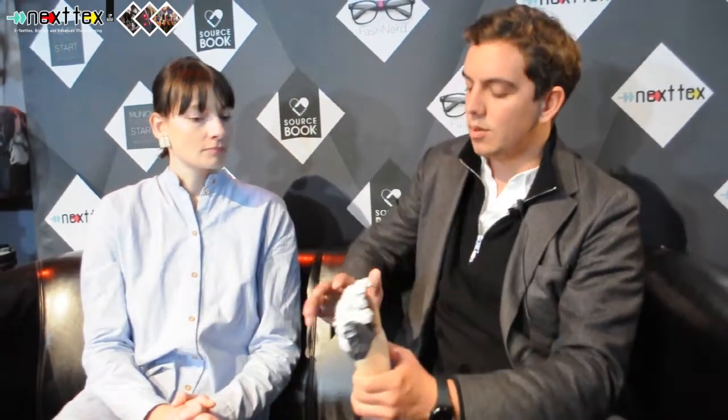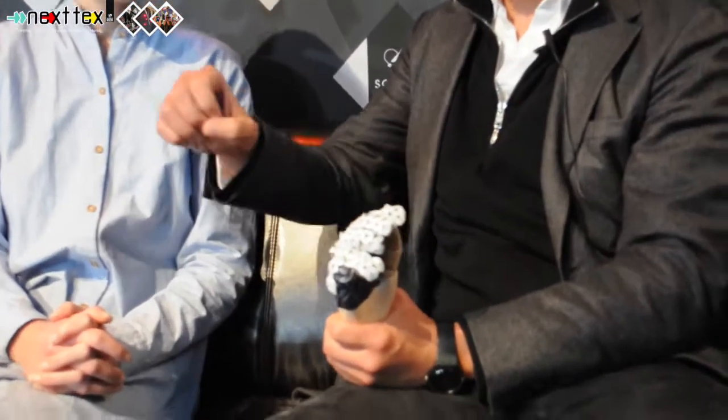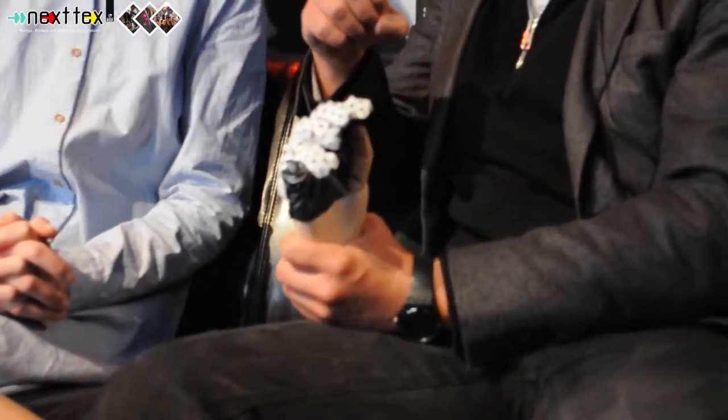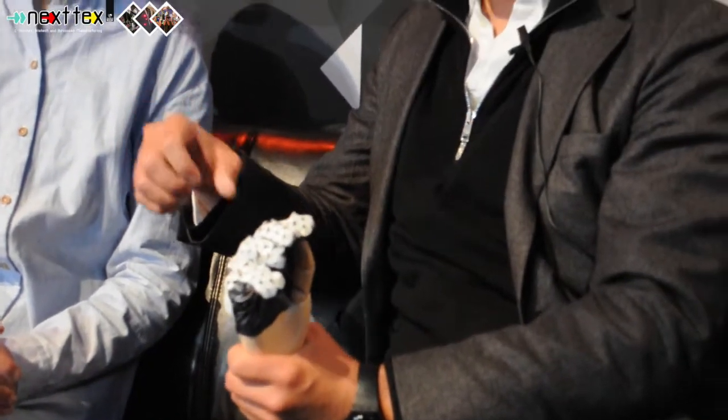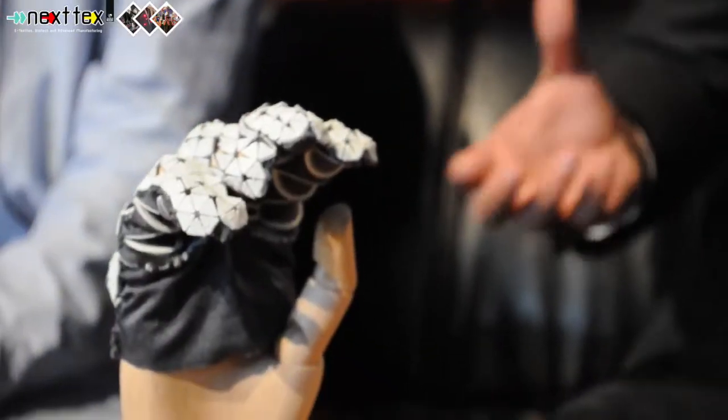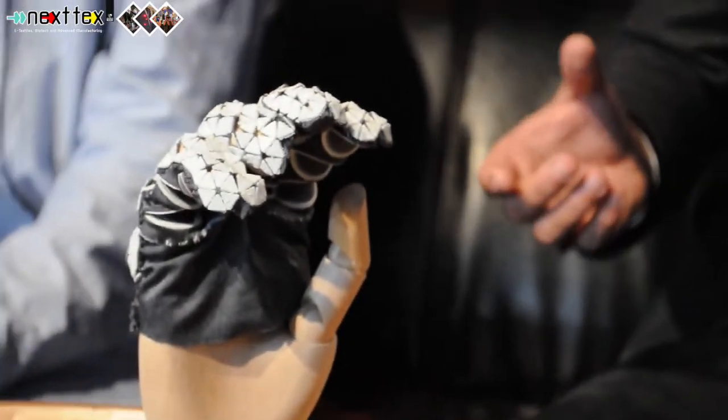And here it is to help people grasp. So we pre-stretch the textile, give it a certain tension, and then print on top of it, and it's just a mechanical way. And what it would do is, if you put it on, it would help you to close your hand. Then you can grasp a thing that you couldn't grasp otherwise, and then afterwards, by opening your thumb, it's not on here right now, it would release this idea. But it's all mechanically pre-stretched.